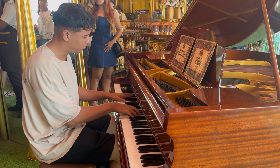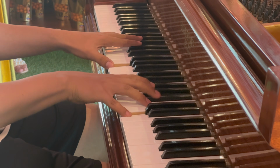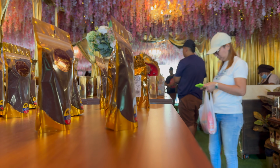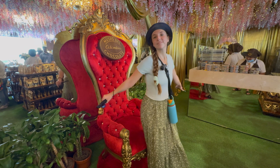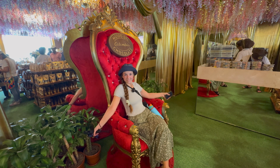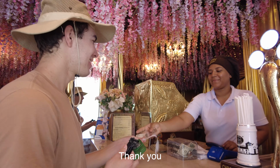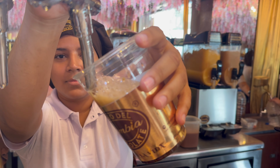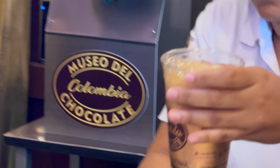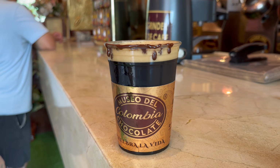Gracias. We got classy vibes here in the chocolate museum. We got a pianist. We got flowers on the ceiling, gold. I love it. I'm gonna get a chocolate beer. Gracias. Chocolate beer. I don't even know what that is. Well, this is something I didn't think I would do this morning. I'm gonna drink a chocolate beer.